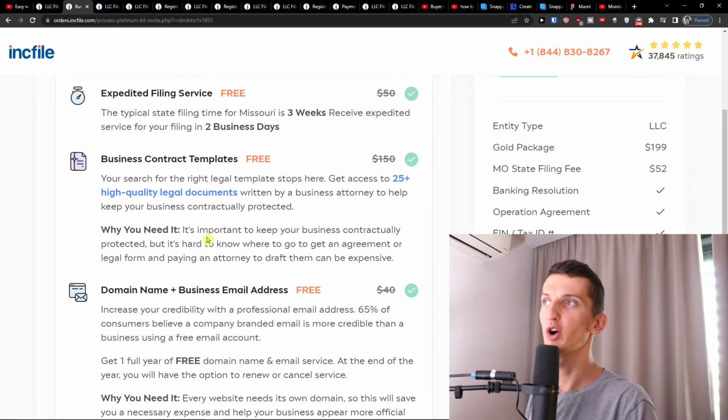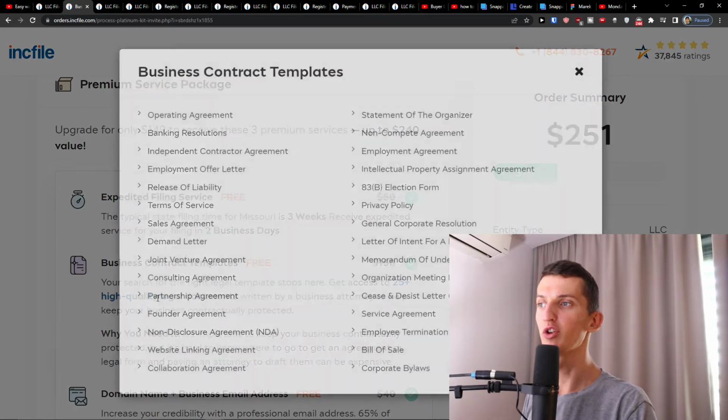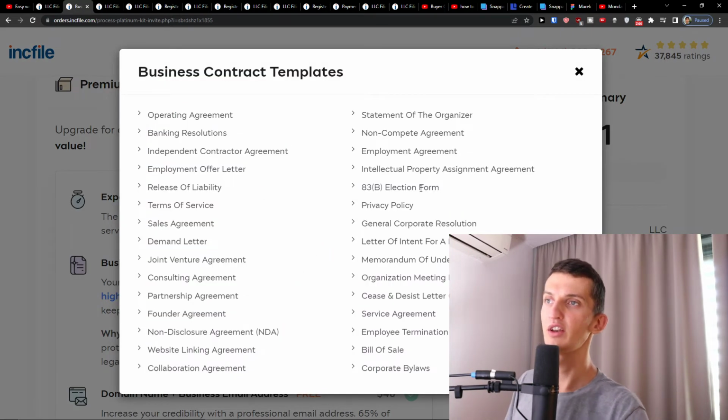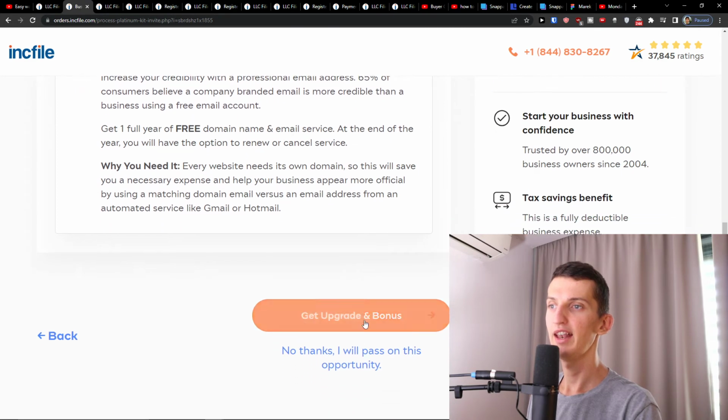So here you have the option to upgrade the package. Let's see, the 25 high quality legal documents, and this is something you can do. You can find these like employment agreement, terms of service, sales agreement, privacy policy, all of that. And now you can simply click get upgrade and bonus, or no thanks, I will pass on this opportunity.